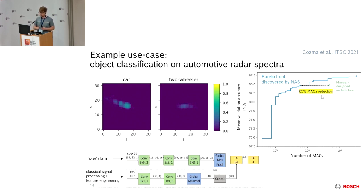Then, in addition to this radar spectra, you also have this other branch, which you can see on the bottom here. The radar spectra are these images, and then there are also features which are already engineered in some sense. There you run through a classical signal processing pipeline for radar data, and you end up with this 1D data, which gives you the features from this classical signal processing pipeline. Then you want to process these two branches and merge the features at some point, and in the end do the classification.